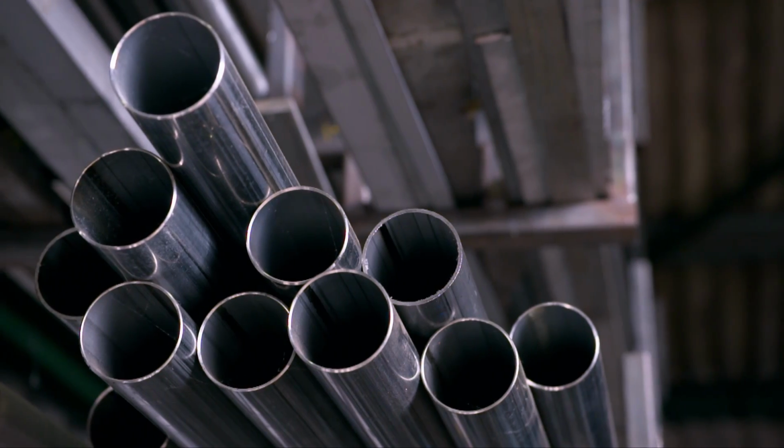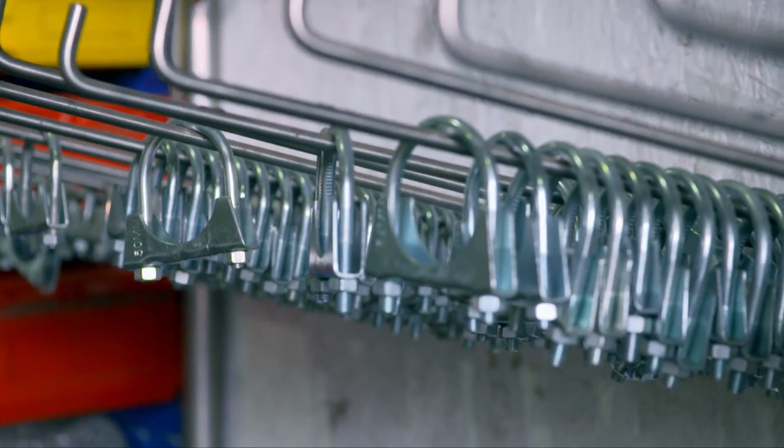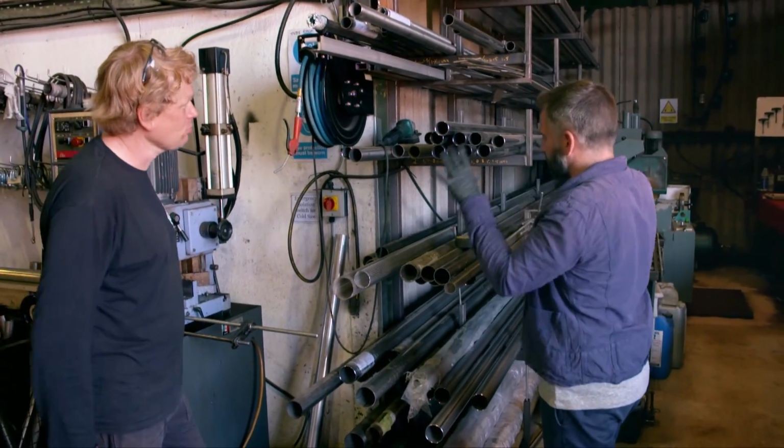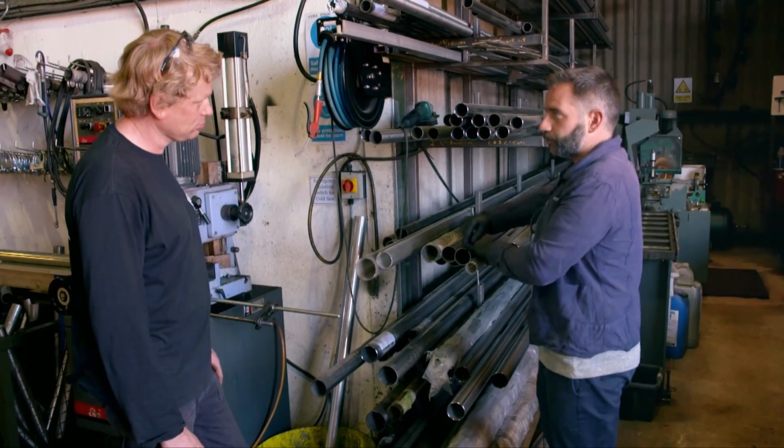First up, I need to select the right diameter pipe for the Mini. Giving me a hand will be the boss man, Dan. Come on then, Dan. All of this different size tube, how do I know which one is right for our Mini?